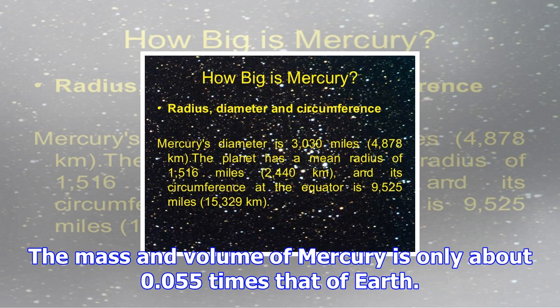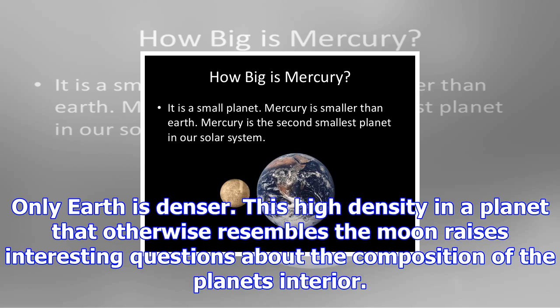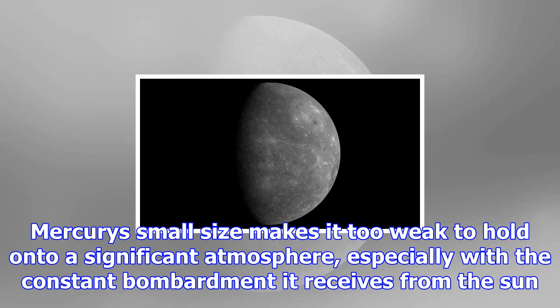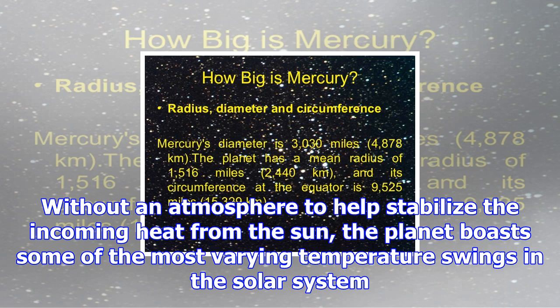Mercury has a mass of 3.30 by 10^23 kilograms. This mass is contained in a volume of 14.6 trillion cubic miles (60.8 trillion cubic km). The mass and volume of Mercury is only about 0.055 times that of Earth. But because Mercury's small mass is enclosed inside of a tiny body, the planet is the second densest in the solar system, weighing in at 5.427 grams per cc, or 98% of the density of our planet. Only Earth is denser. This high density in a planet that otherwise resembles the Moon raises interesting questions about the composition of the planet's interior.